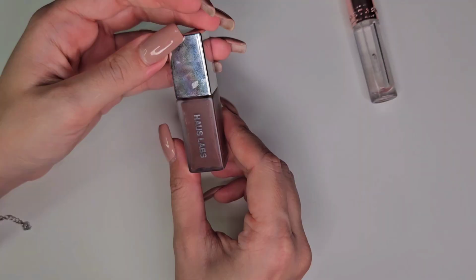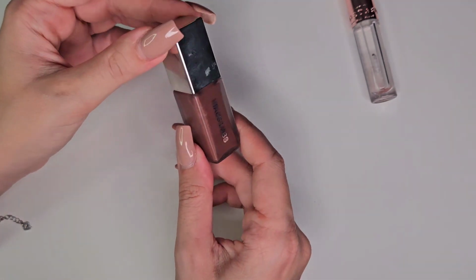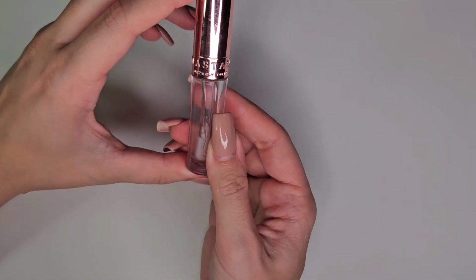It's just great. Then I have the lip glaze from House Labs. This is in Cocoa, a very beautiful brown, but it is very wearable and I really like it, so I'm gonna keep this one as well. And lastly I have the ABH gloss.